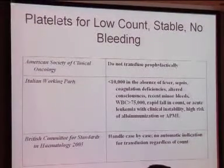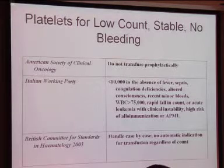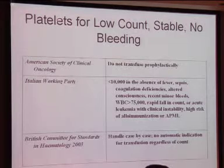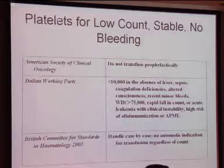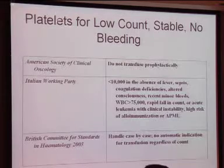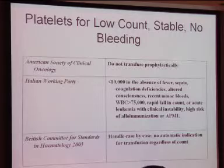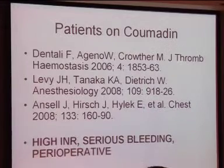What do they say? You might be interested to know the American Society of Clinical Oncology says don't transfuse those patients. Doesn't matter that their count's 3,000. They actually don't bleed enough to justify the risk that you take with a blood transfusion. Pretty much, even the British Committee for Standards in Hematology says, handle it case by case. There's not an obvious indication here, even if that platelet count is in the single digits.